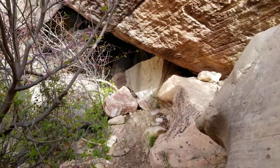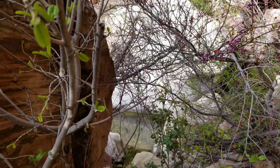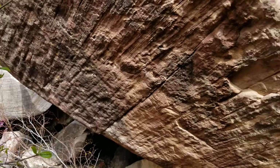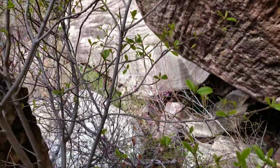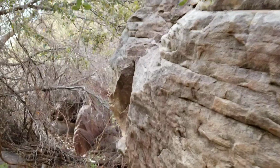you'd see a beautiful little pond. That's a great place to just rest. But you also see these huge boulders all around you. So no, this is not the way to go. So let's go back down where we were.